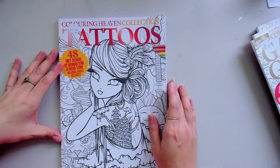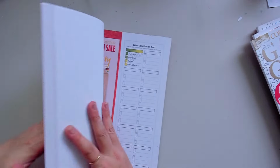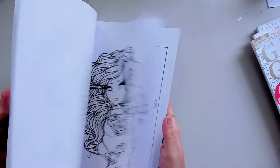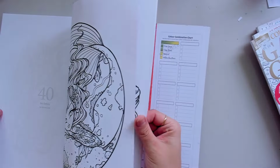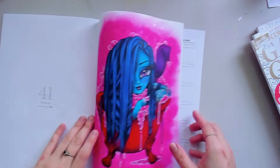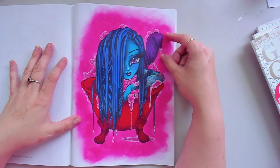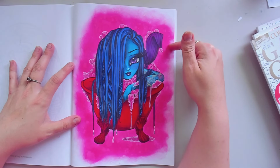I have the Colouring Heaven collection tattoos. This has got designs by Hannah Lynn and Dina Stone. And I believe I've done a Hannah Lynn in here. No, I have this one here. So I used alcohol markers to base and then distress ink in the background.